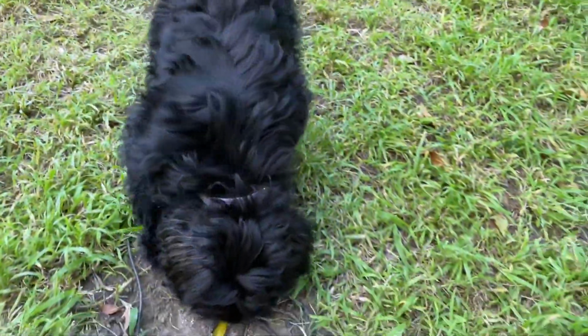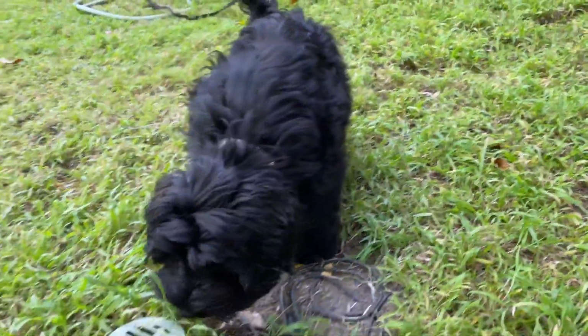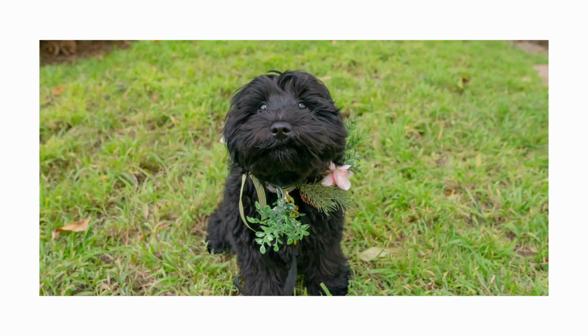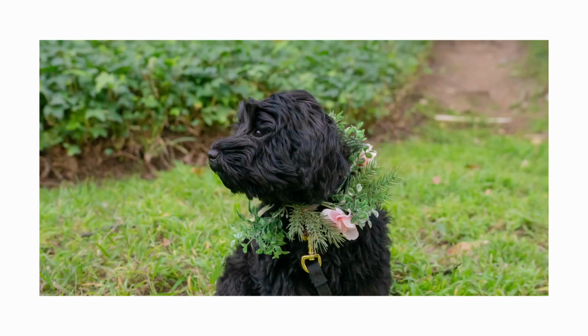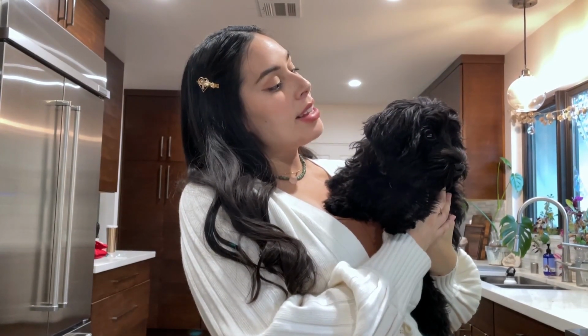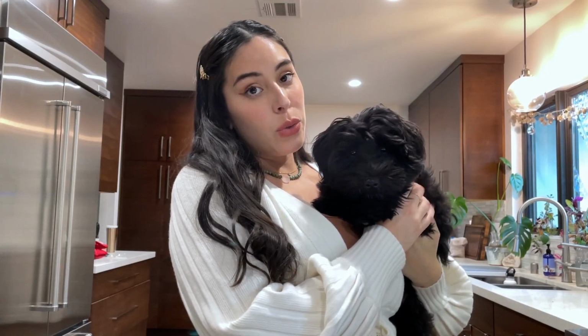I think these are going to come out super cute. Amaya, good job. That was awesome, Amaya. Good job, Amaya. We got some good photos of you. Oh, thank you for the kisses. Did you have fun today? I think she had fun. Can't wait to see how the photos come out.